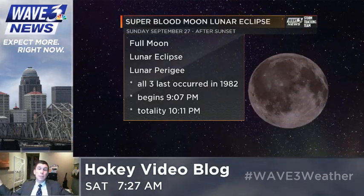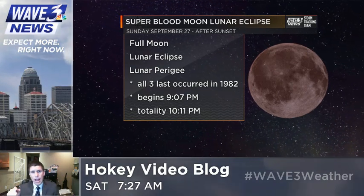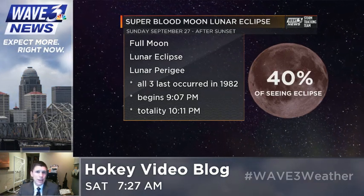We've also got the super blood moon lunar eclipse. Say that 3 times fast. Here's the deal with it. Not everyone's going to be able to see this, I don't think. And in fact, a lot of us may not because of the cloud cover. We've given it about a 40% chance of seeing that eclipse.